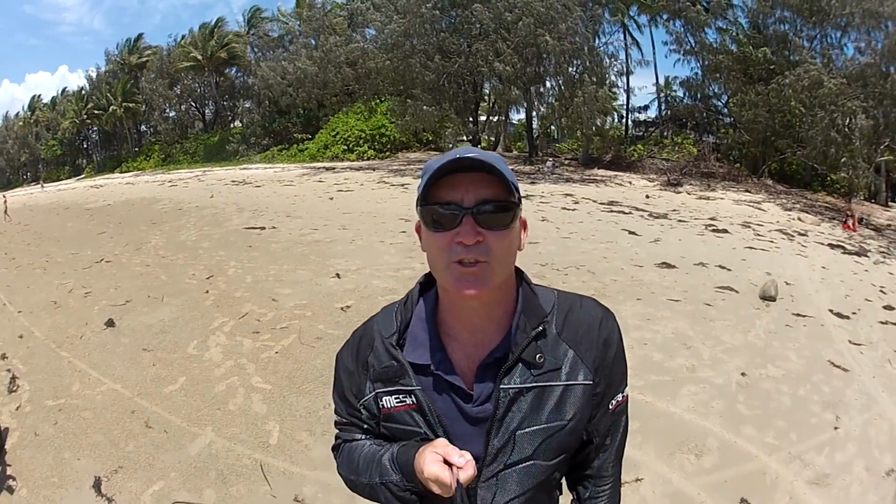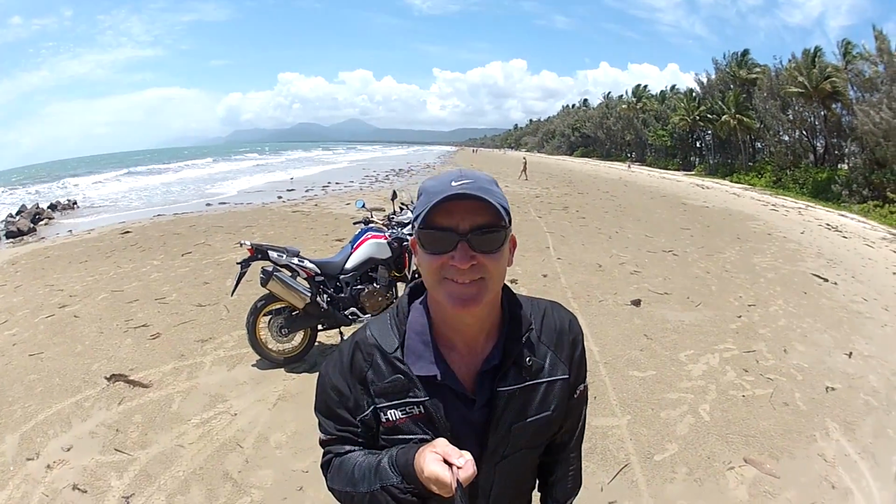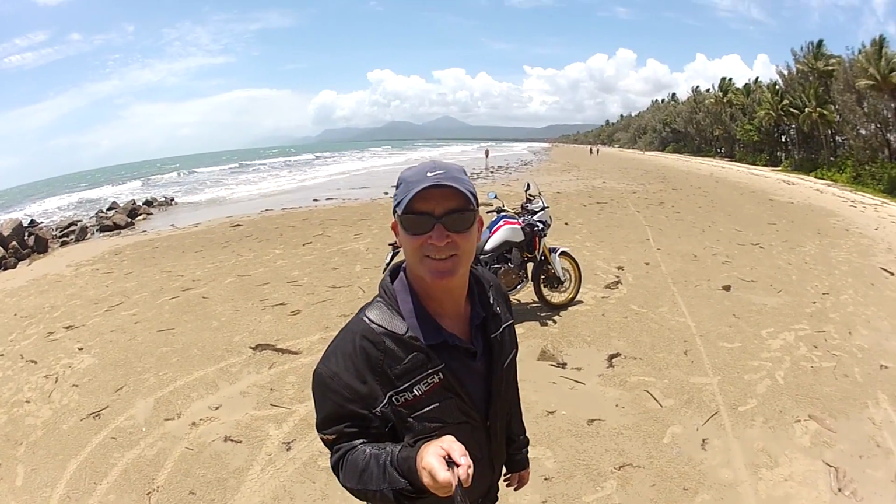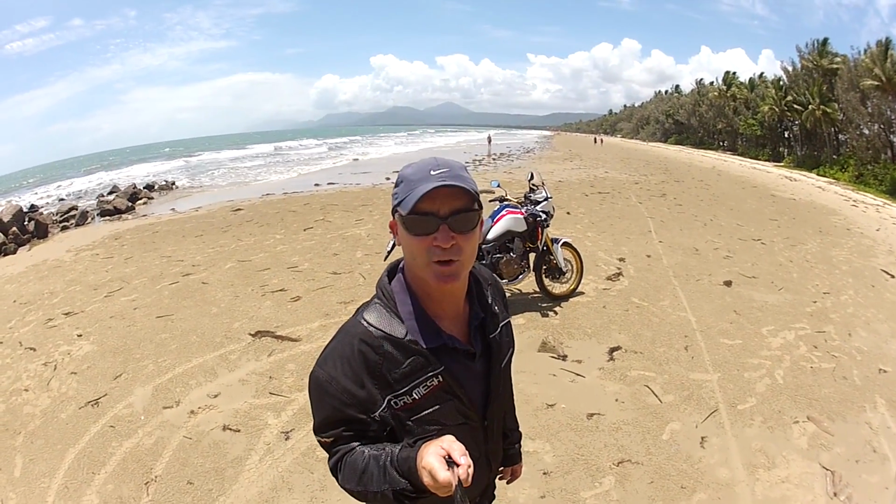Well, world, I made it to Port Douglas, and guess where I am? At the beach. Not bad, is it? Beautiful. What a machine. Can't wait to run it in and get knobbly tires on it.